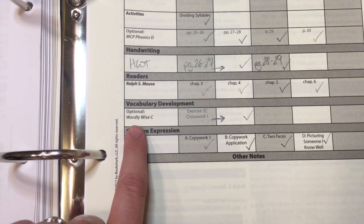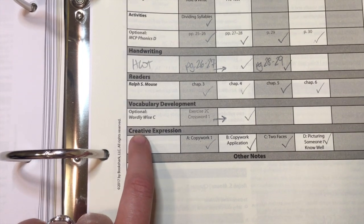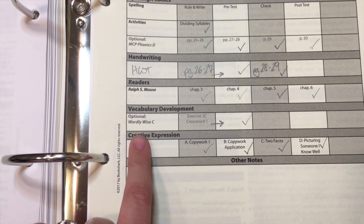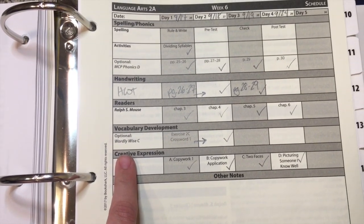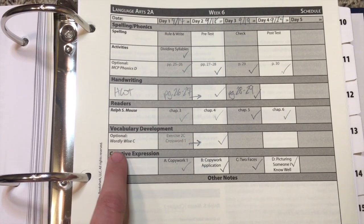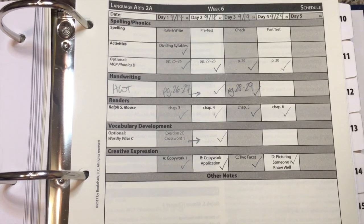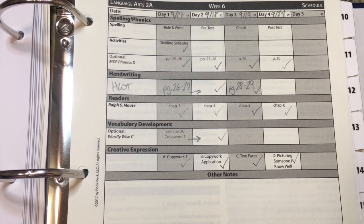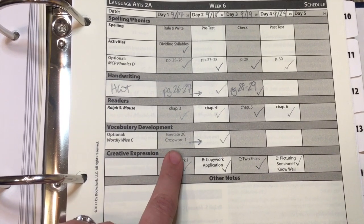Also, this is another add-on, the Wordly Wise C. When you go to order online, you can check if you want that or not. I decided to get it, and I like that it's already scheduled in. So I didn't have to do anything extra to figure out when we are going to do this if I get it. It's already scheduled in for you.